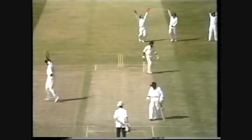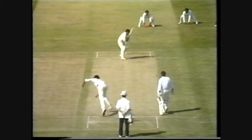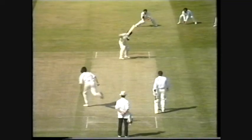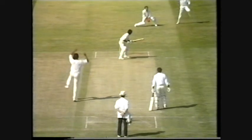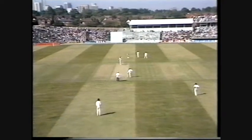Oh, and that is out. Sarfraz has done it again. 3 wickets in 4 overs. And no wonder the Pakistanis are rushing him. A great exhibition of bowling in any class of cricket. Clive Lloyd now will face Sarfraz.